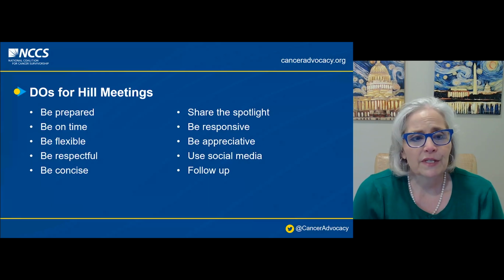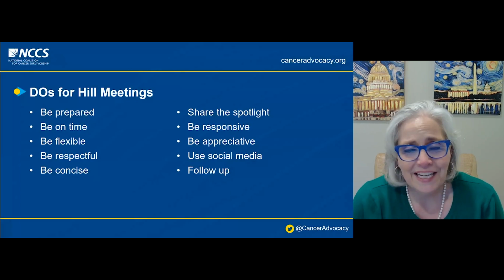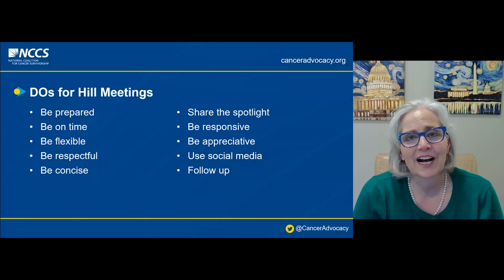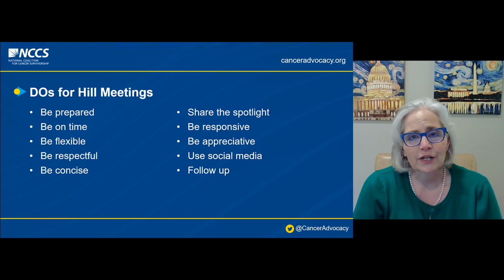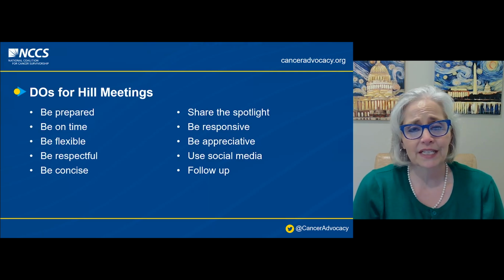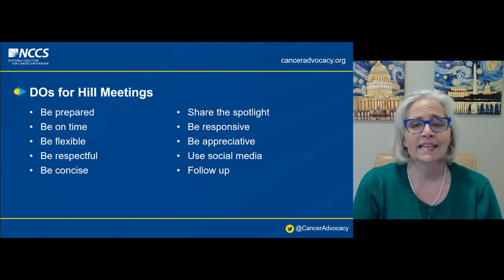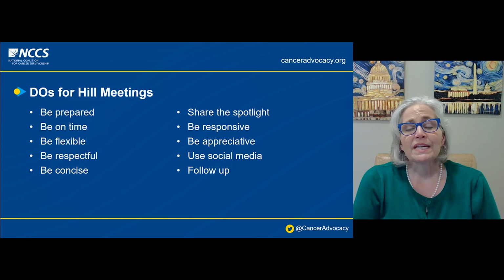Basically, no matter who you meet with, you treat them with respect, because whether they are old enough to be your kid or grandkid, they are there making policy, and they have an influence on what the member thinks and does. So you show them the respect you would to anyone and share your story with them. Sometimes they're going to be very interested in what you have to say. Other times they may not be particularly interested and may seem bored or distracted. You just have to power through it, continue to be respectful, be concise too.